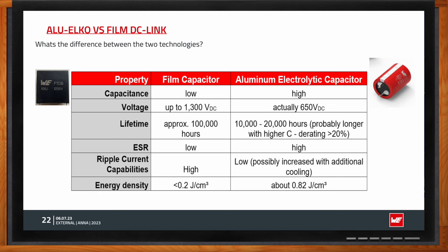The lifetime of a film capacitor is 10 times higher than the aluminium capacitor. So for long life applications or high reliability applications, a film capacitor will be the better choice. The ESR of a film capacitor is pretty low, whereas the aluminium electrolyte capacitor has a pretty high ESR. That means if you have a big AC current flowing through the capacitor, the aluminium electrolyte will heat up faster and will degrade faster, so that its lifetime will shorten. This is often not acceptable.